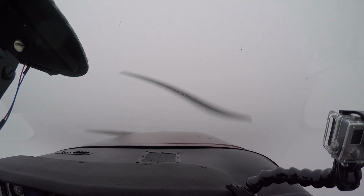Jackson 507, I request the localizer runway 36 over the ILS 36 full stop. Localizer course is coming in. 106, go to tower 118.7. 118.7, 106.